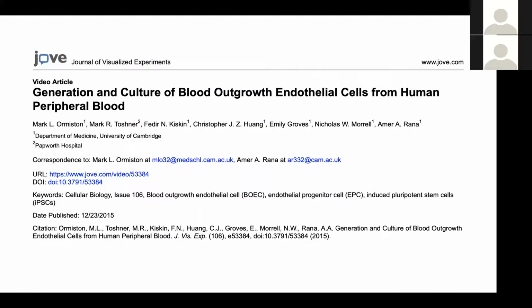Now, to isolate these cells, I mentioned you get them from the peripheral blood mononuclear compartment. We have published a paper in JoVE, which is free to access for everybody. This is the reference in the paper here, where you can go and watch a video of how we actually isolate these cells. So the trick to isolating them is that you need to follow our protocol exactly. Don't try to change anything you think might work better. It's one of these protocols that you need to follow precisely. But if you follow it precisely, you have an 80% plus chance of isolating endothelial progenitor cells out of your culture.